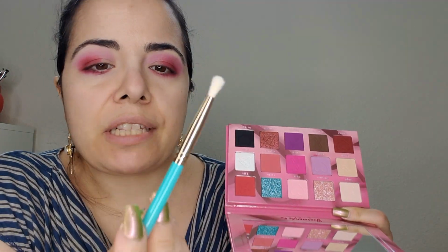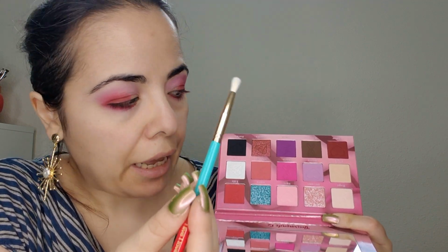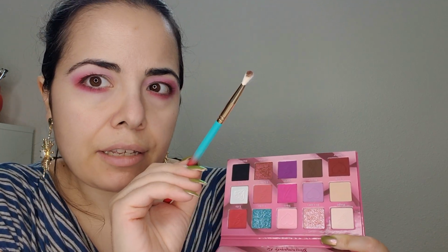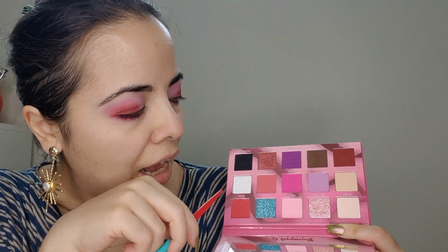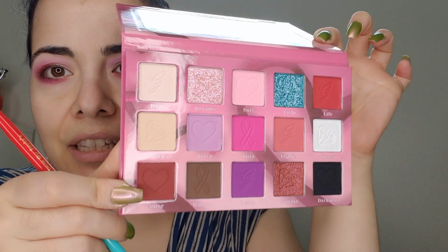I'm picking a very small brush. This is from Juvia's Place I Live I Love collection. I'm gonna go a little bit into this. Also, beauties, I think I forgot to mention this, but I love the embossing. Let me hold it like this and see if you can see the embossing.